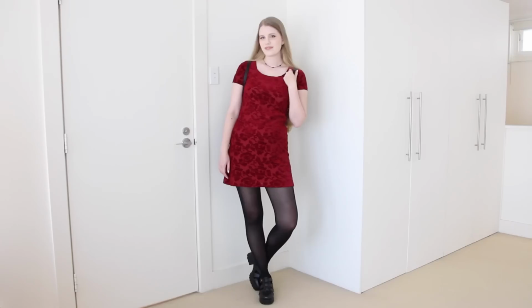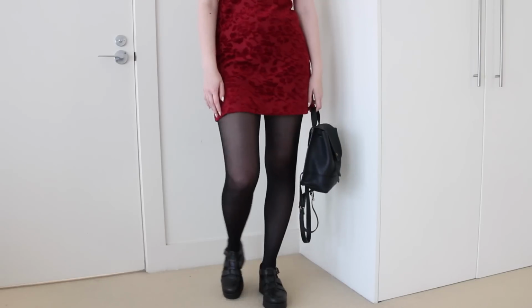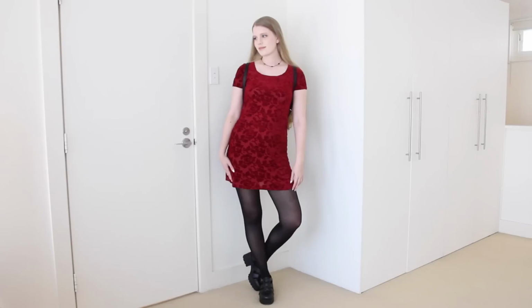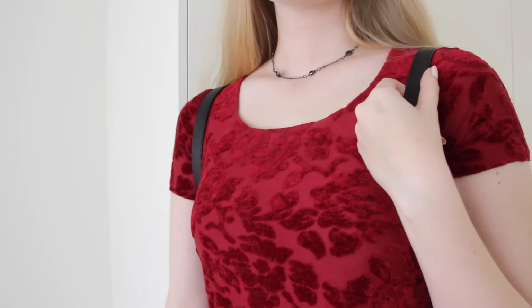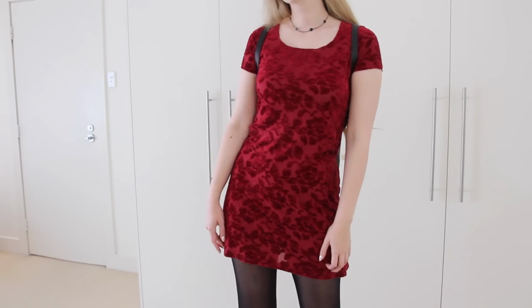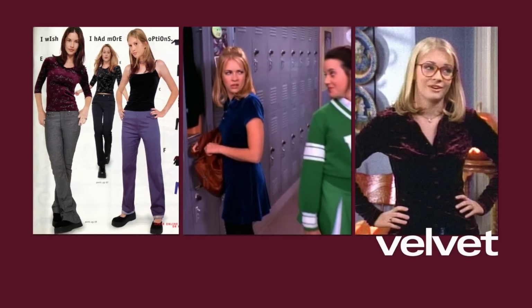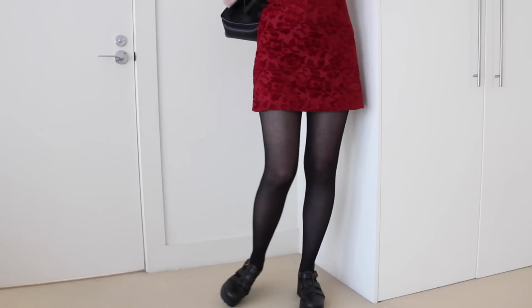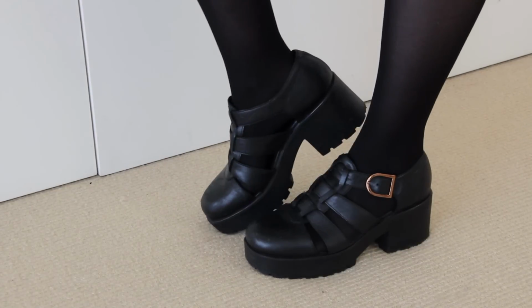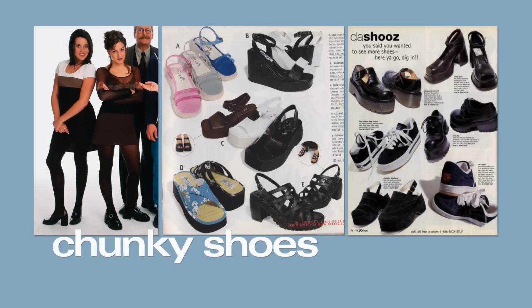Next up, we have quite a simple girly look with a little red dress. It has a design very typical of the 90s, including the short sleeves combined with the mini length, and then of course the velvet texture, which I'm sure would do Sabrina Spellman very proud. Naturally, I paired this look with some black tights and ultra chunky sandals that look like they could be straight out of a Delia's catalogue from 1996.